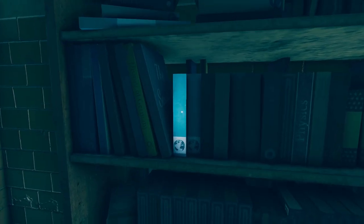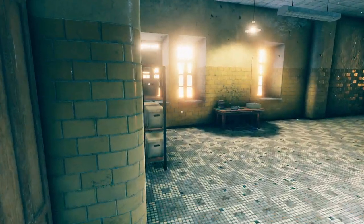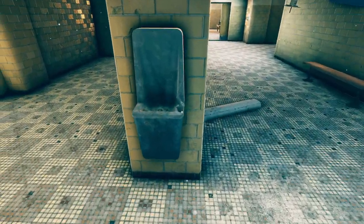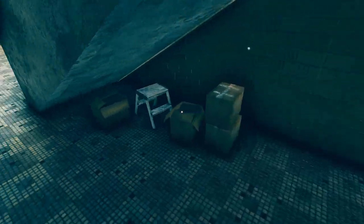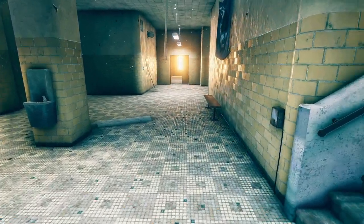We have a colored book here. Why is this book colored? I got an achievement called Cozy Nook. We're going in that corner. So if you're looking for achievements, go in that corner. Anything down here? I got another achievement called Investigator. Okay.